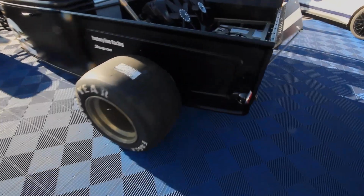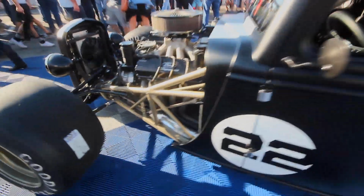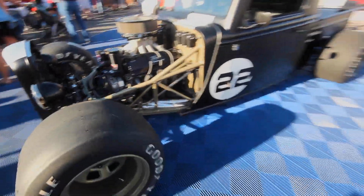This thing was really cool, man. The fuel cell in the back, radiator in the back. The interior was race seats. I mean, this was like a rat rod that you could, you know, road race with.